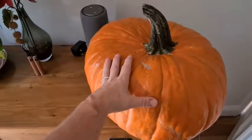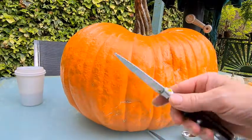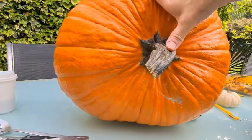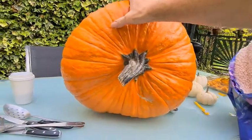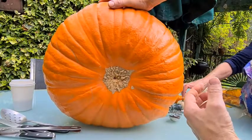Gosh, just look at the size of him. He's a lovely boy. Got some tools. More scoopy spoon. Accurate knife for carving. Yeah. Some bigger scooping tools. This is actually going to be a nose. Eyes around about here and here, and then the mouth. Bottom. And then scoop out from the back.